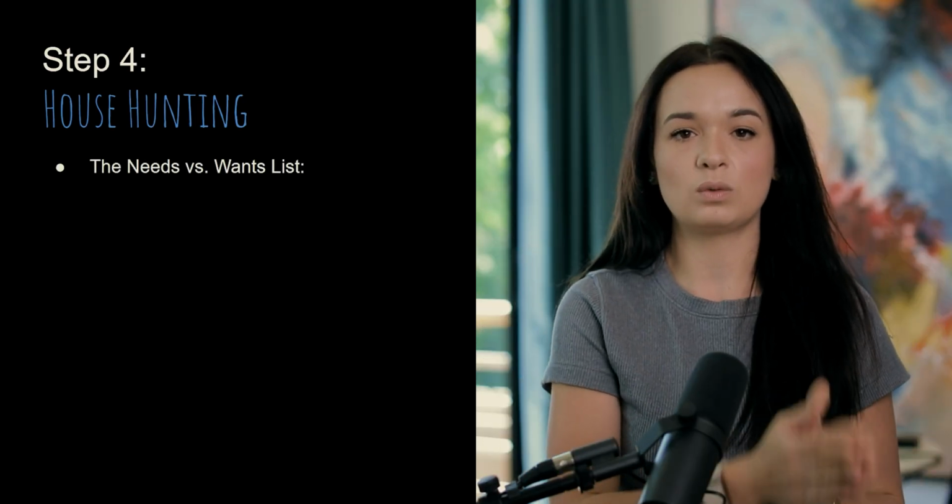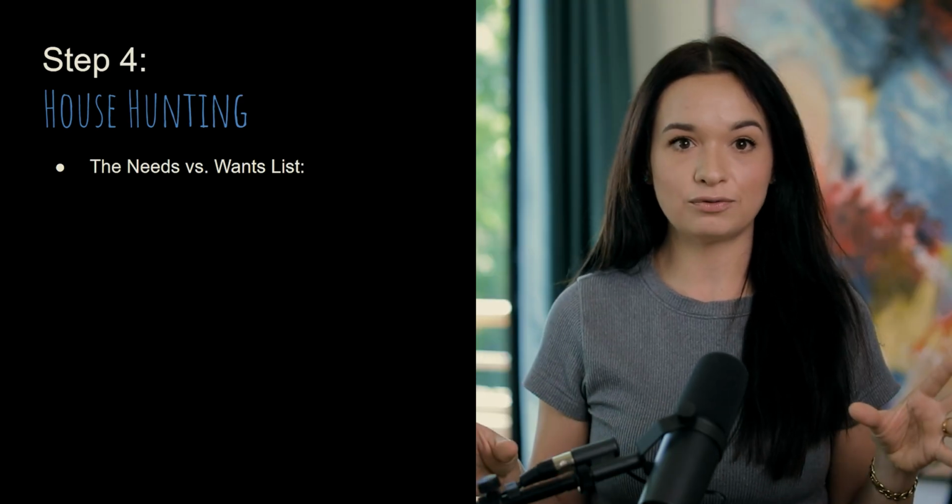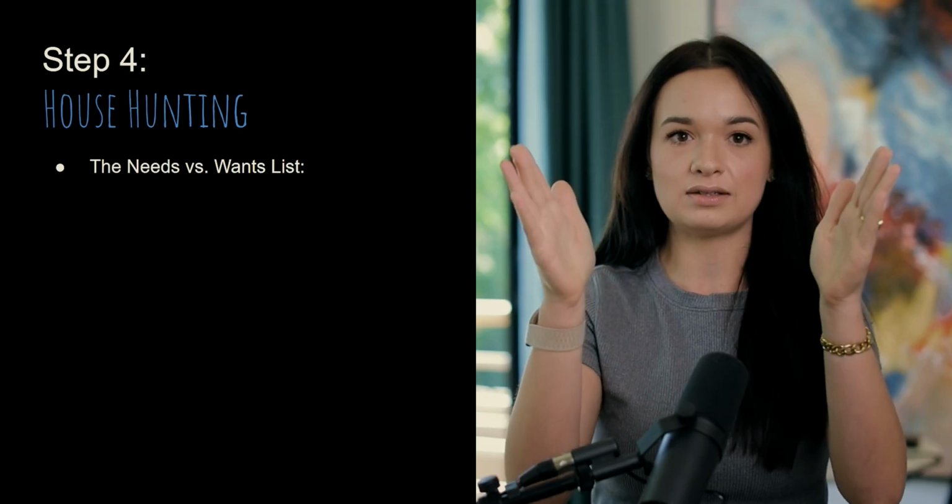All right, now for the part that many people find the most exciting. Step 4 is when you get to start house hunting. This is where your vision of homeownership really gets to become a tangible reality. But before you dive headfirst into scrolling online listings, my huge pro tip is to create a needs versus wants list. This simple exercise can be incredibly powerful in keeping you focused.